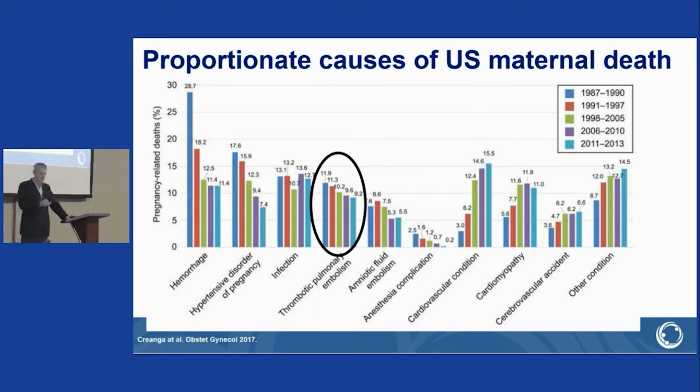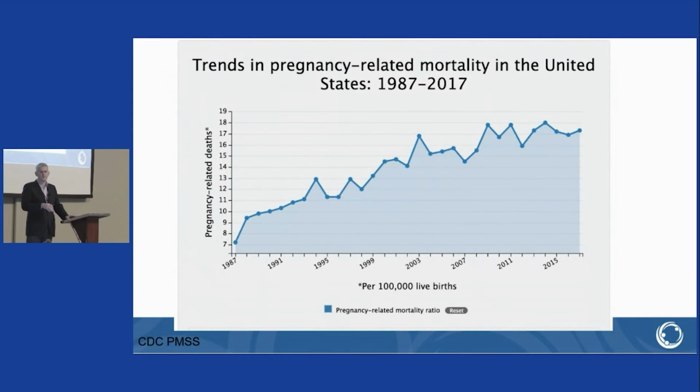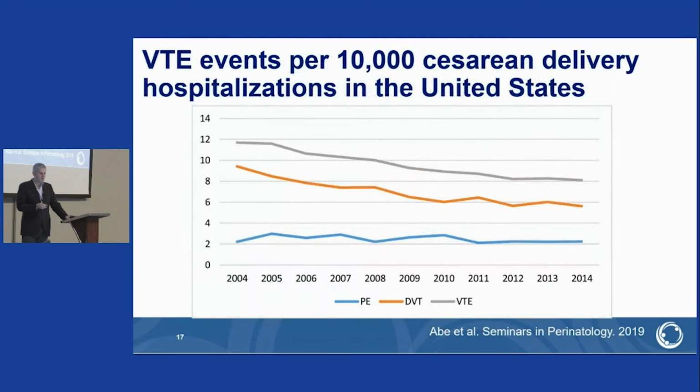That sounds kind of good, but unfortunately, if you look at the absolute risk of maternal death over that time period, the absolute risk of maternal death has approximately doubled. So if you look at the absolute risk of maternal death from VTE, it's likely either the same or potentially even higher. So, when you look at this data, I think it's pretty clear that in the US, we haven't made progress on maternal mortality from VTE the same way that the people in the UK have. And so why might that be? Well, I think this data from our CDC is helpful.